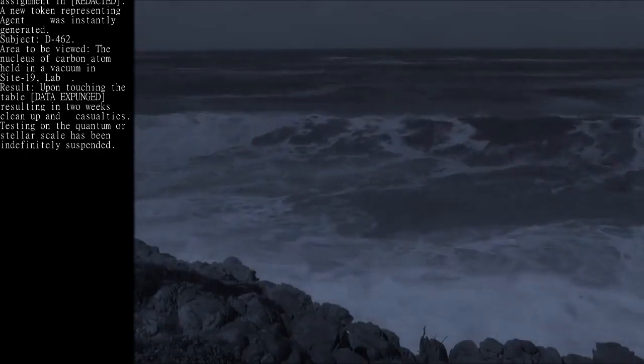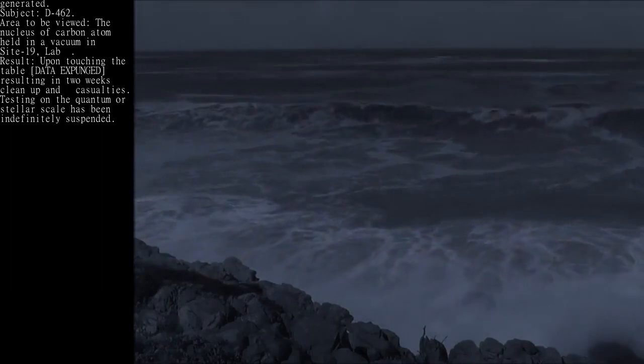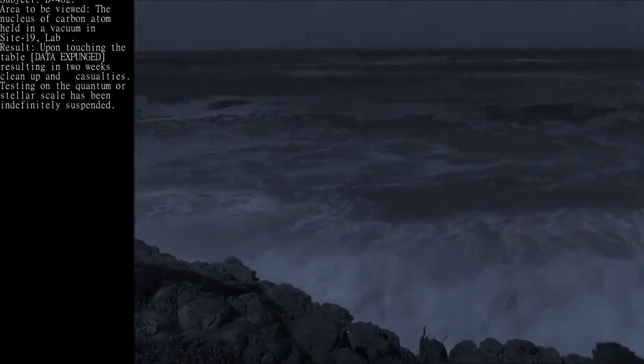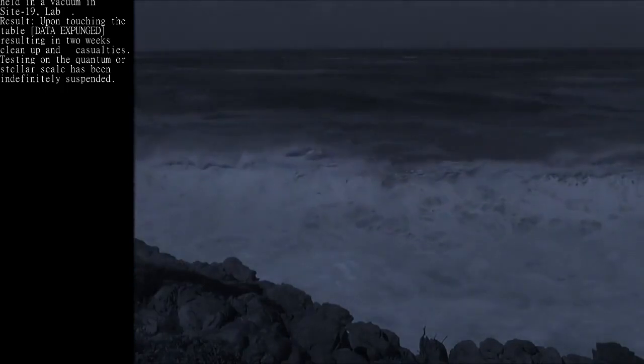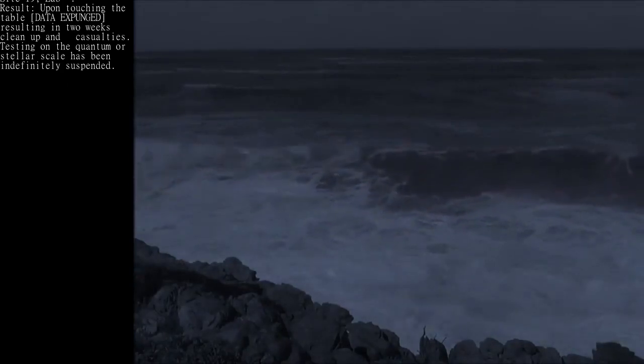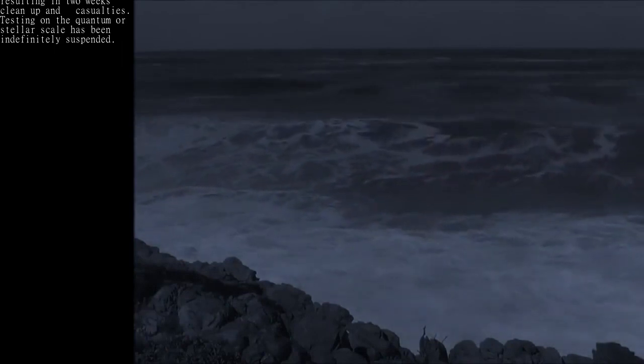Subject, D-462. Area to be viewed, the nucleus of a carbon atom held in a vacuum in Site 19 lab. Result: upon touching the table, data expunged, resulting in 2 weeks cleanup and casualties. Testing on the quantum or stellar scale has been indefinitely suspended.